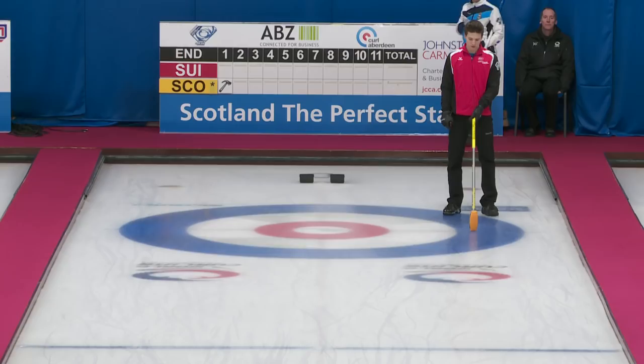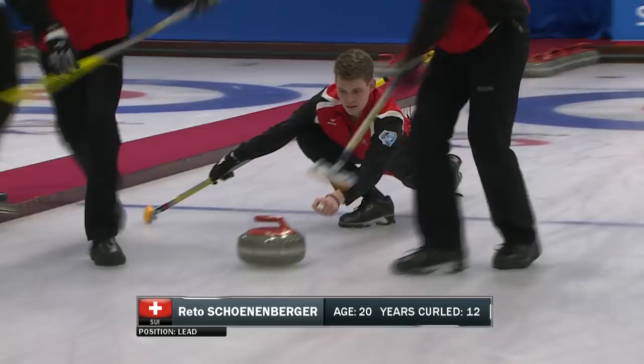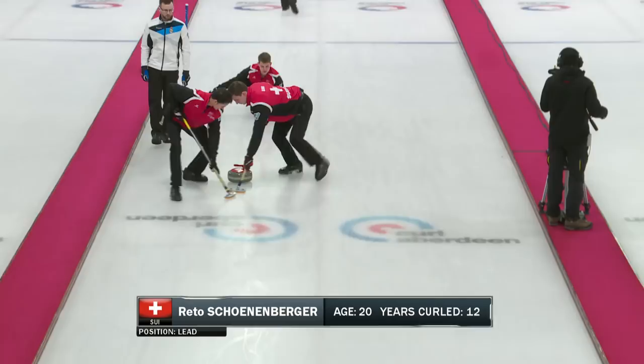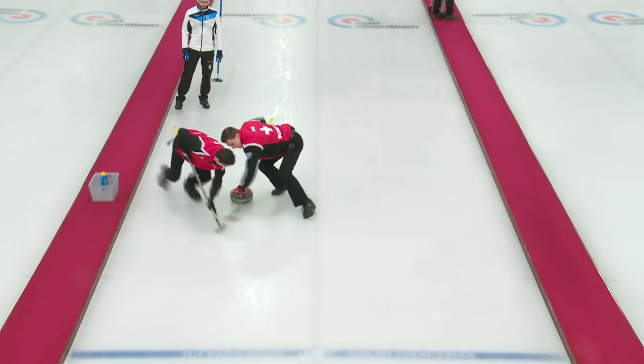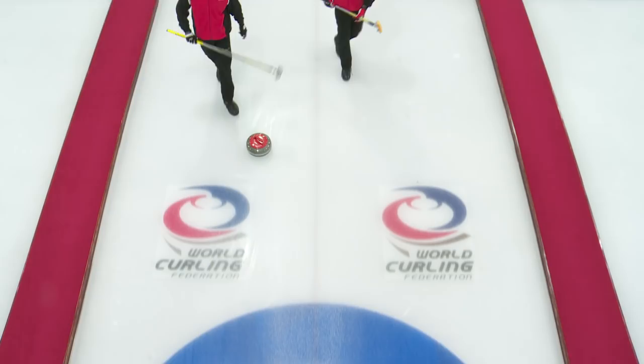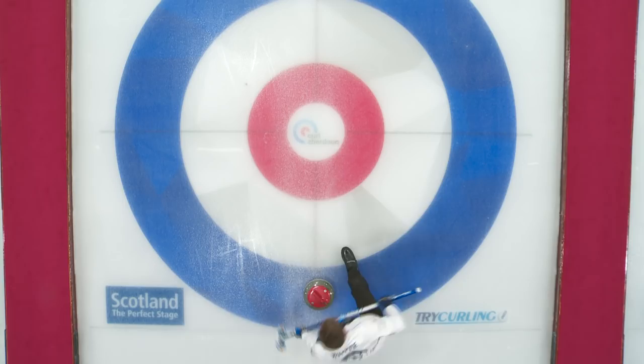Switzerland will throw the red stones. Scotland has chosen the last stone advantage for the first end, being ranked number 1. They had that choice. So it is Reto Schönenberger to throw the first stone for Switzerland. They're looking to bring this stone into the house. Now we've seen Scotland throw the corner guard in most games they've played already in the first end. It'll be interesting to see what Ross White will call here. Will they stay a bit cautious and make the hit? You see the stone slipping all the way to the back 12. All the more reason to throw that corner and get started.